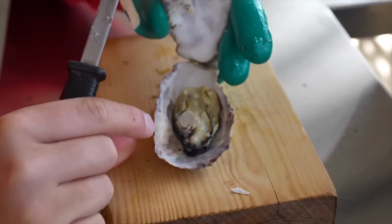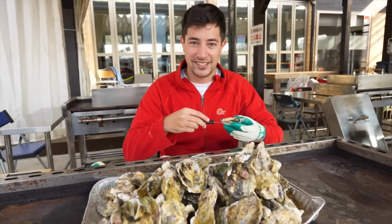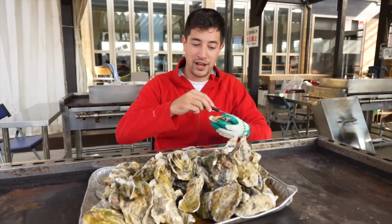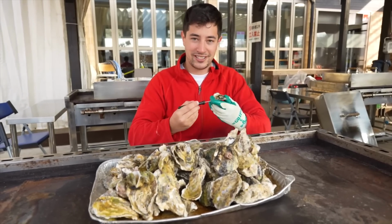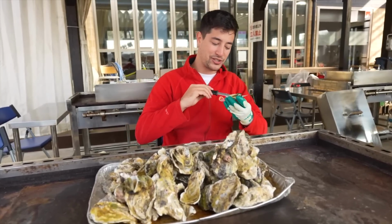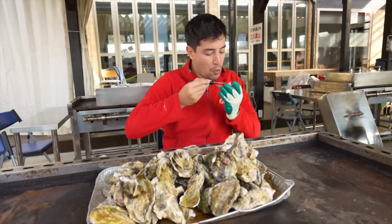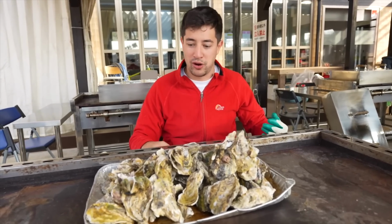Look at how plump and beautiful that is. And here in Matsushima in the winter time, this is the season for the oysters. These are farmed oysters, but in the west of Japan, you can get wild oysters. You don't need any sauce. They've got a subtle sweetness, very juicy and plump, and also a subtle saltiness from the salt water. Man, I'm gonna be able to destroy a lot of these.